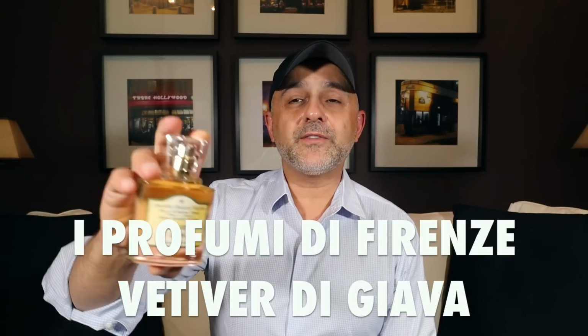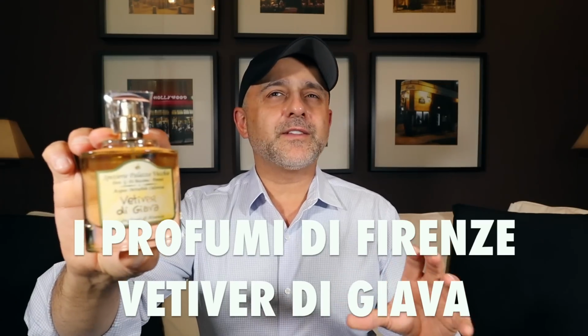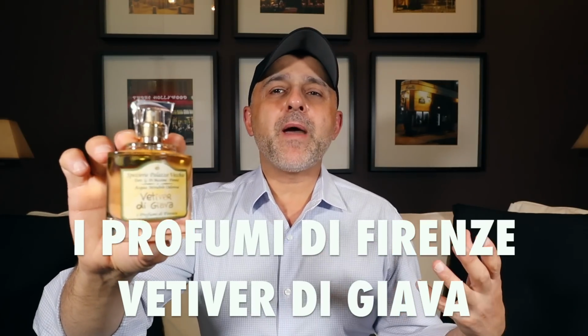We're going to the house of I Profumi di Firenze, and this is Vetiver de Giava, this one right here. A wonderful fragrance. This is taking it to a more aromatic experience with vetiver, because you've got a dominant vetiver note here, and you also have lavender. Lavender is big here, along with sandalwood, pine, spices, and flowers, and then elemi resin. But it smells like vetiver, of course, but it's also very fresh and aromatic, as I said. It doesn't come off heavy.